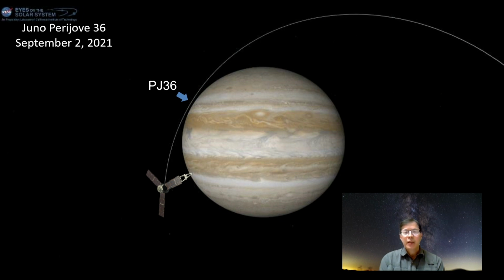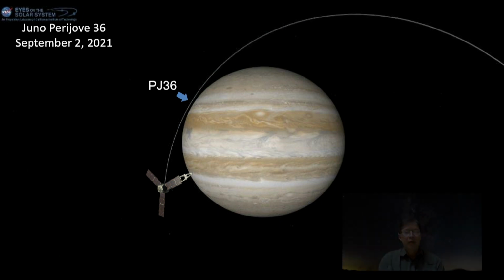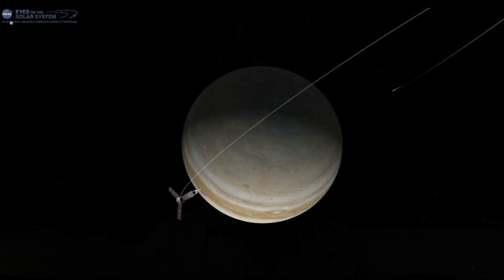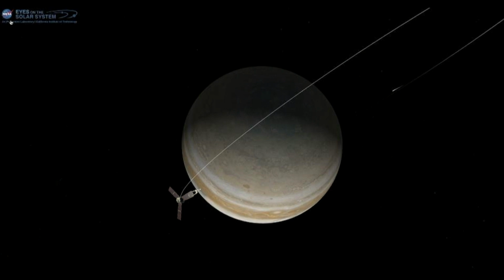That's when the spacecraft flies at a maximum velocity of 130,000 miles per hour and is roughly 3,000 miles above the cloud tops of Jupiter. During this time, JunoCam, its onboard camera, is taking pictures, and various instruments are analyzing the structure of Jupiter as it flies by. It has a unique orbit that takes it over the polar regions of Jupiter, giving us images never seen before from Earth because of the orientation of the poles with respect to the Earth.